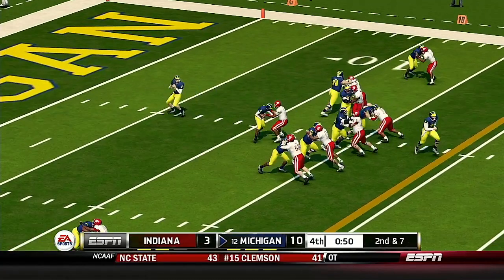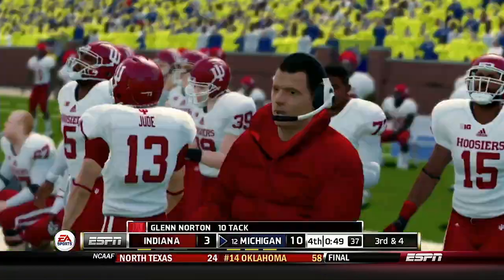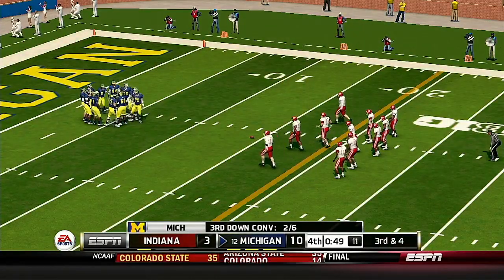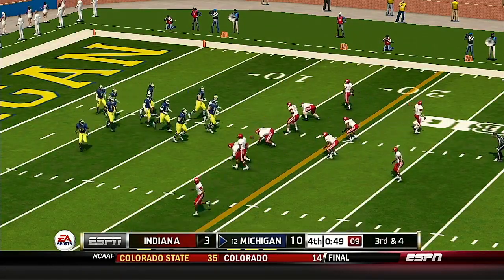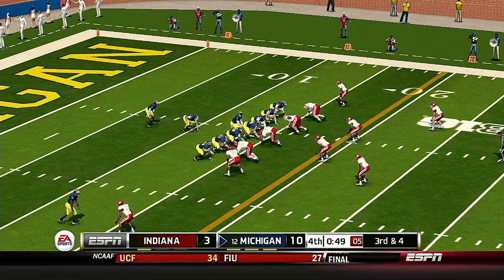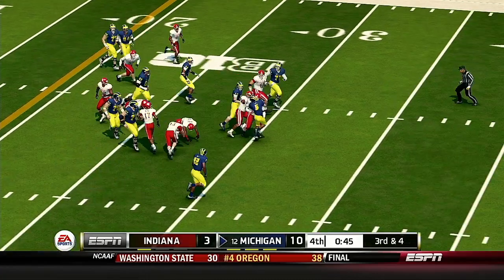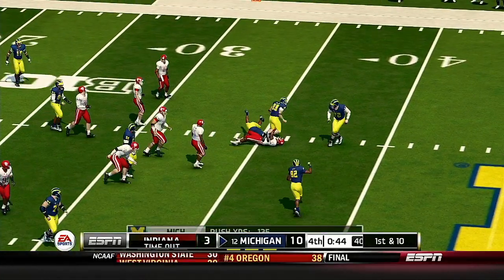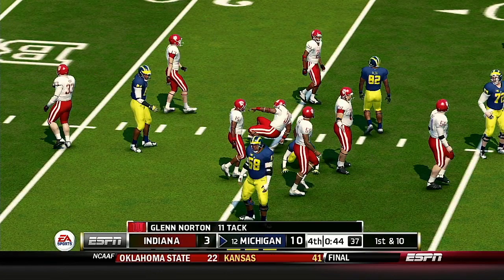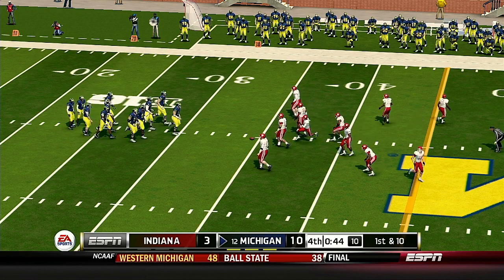Ball on the 12. Gets to about the 14-yard line. He gains a couple of yards on the carry. The Hoosiers use their second timeout. He gets to about the 4-yard line. How about that conversion on third down? Good push here by the guys up front, and they are really starting to work hard in the trenches.